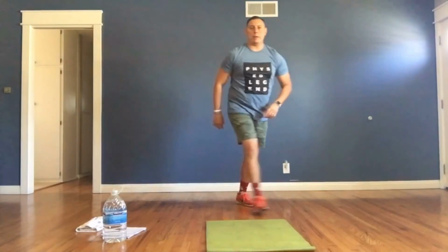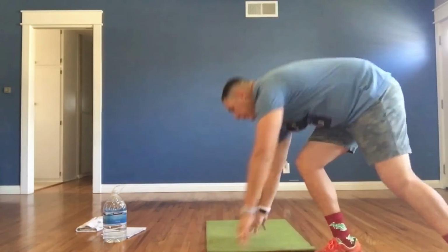Exercise number 3, we're gonna go on down to our mats, to our bottoms. And we're gonna do Russian twist. So we're gonna lift our feet slightly up off the ground. We get our hands, pretend we have a ball. We're gonna go side to side, touch the floor, side to side, okay? This is our Russian twist.